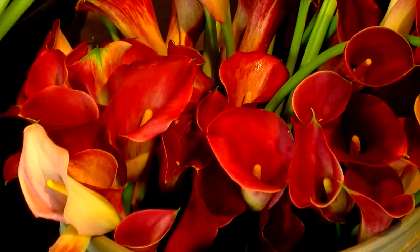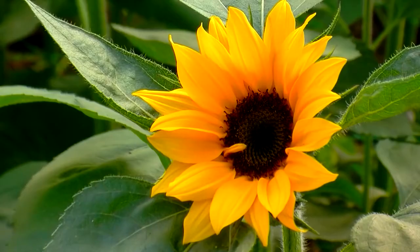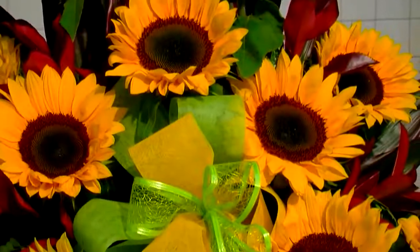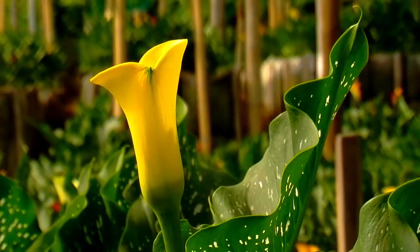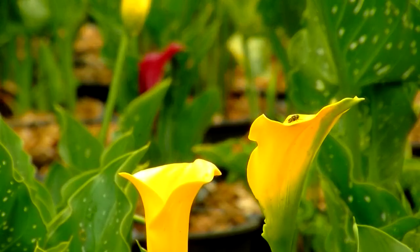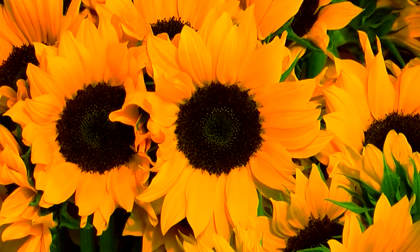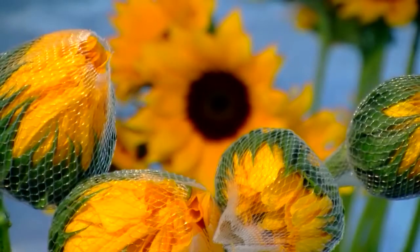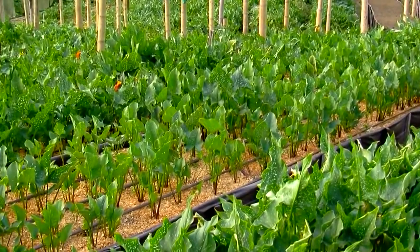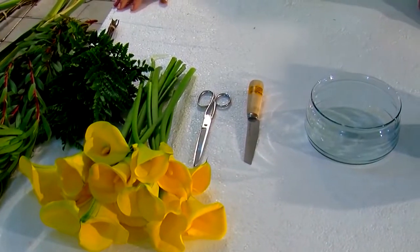Yellow, red, or white. Whatever their color, all flowers have the ability to express thousands of emotions. They bring with them beauty and harmony represented in their color, shine, and fragrance. Mini callas and sunflowers are no exception. Today, we'll learn about their production cycle and decorating options available with them.